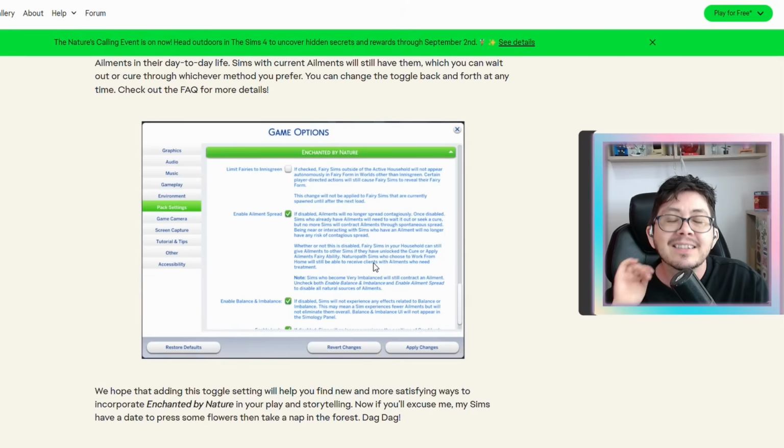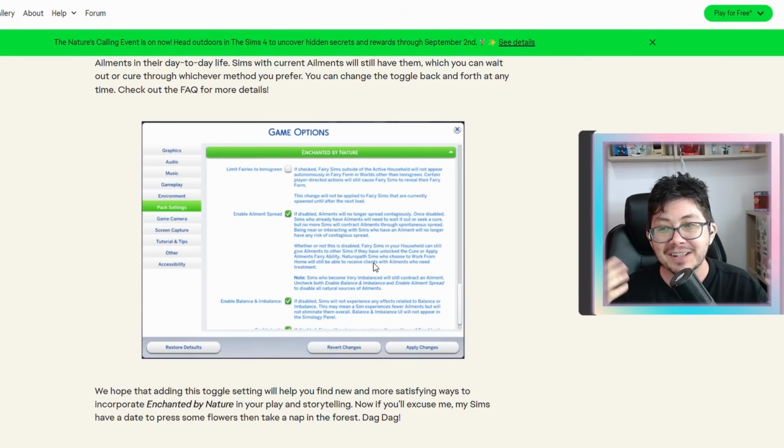This is seriously awesome. We'll no longer have COVID-like spreads of all of these ailments. So if you're having problems with all of your Sims being sick, disable this Enable Ailment Spread tick. It should, after they all get better, completely go away. Fingers crossed. They do say that fairy Sims in your household can still give ailments to other Sims if they've unlocked the cure or apply ailments fairy ability. So there is still that.